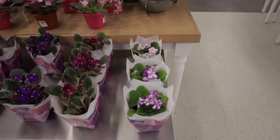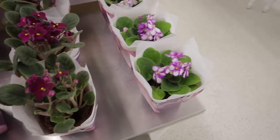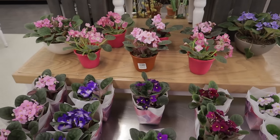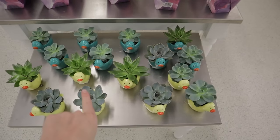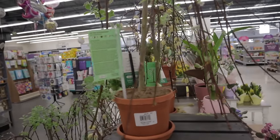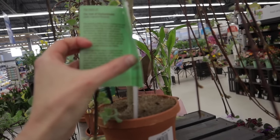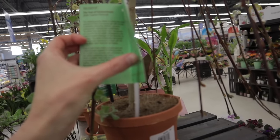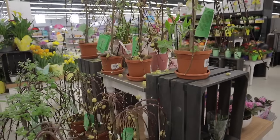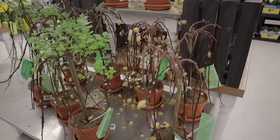And we have African violets. These are beautiful. Look how pretty they are. Trying to keep an eye out, see if I see any variegated ones. These are adorable as well. How nice are these? $20.99, Tree of Enchantment. Oh, Salix Caprea Pendula. That is so cool. These are beautiful. Absolutely beautiful. I wonder if they stay small or if they get large.